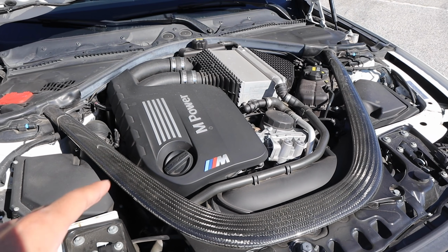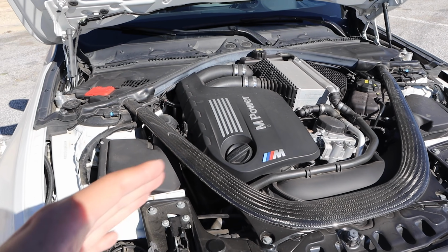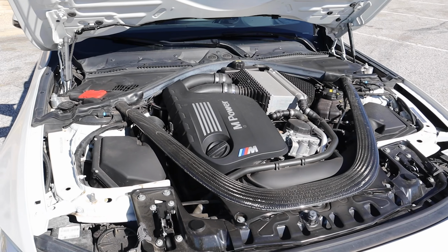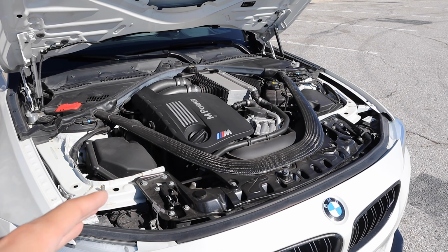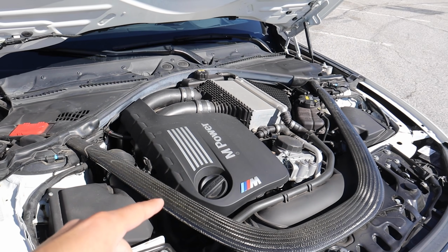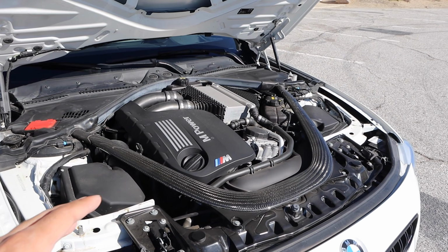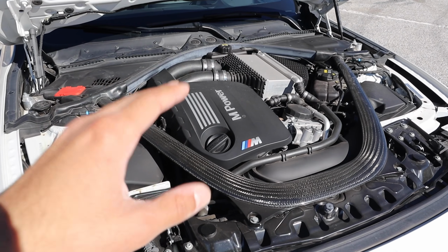These cars can be tuned easily to 550, 600 horsepower just by going stage 2 and adding fuel. That gives you an idea of the tuning capabilities and reliability that will come with tuning these cars as well. This specific car has a base stage 2 tune with stock downpipes and a full exhaust system from AWE, which puts this car around 515 to 520 horsepower.